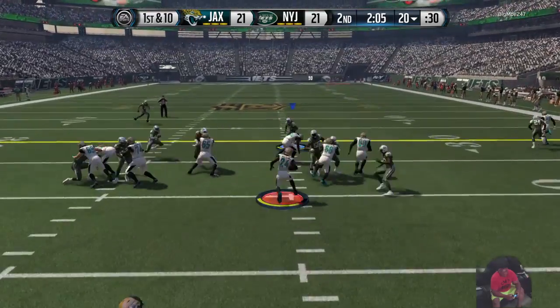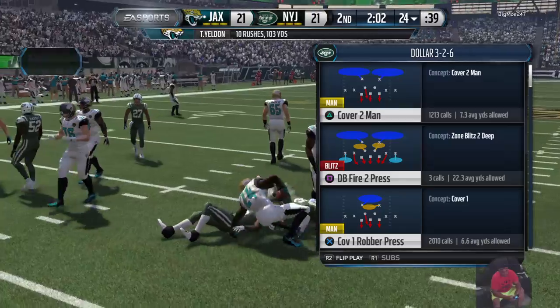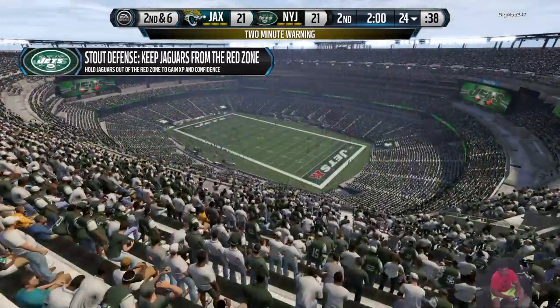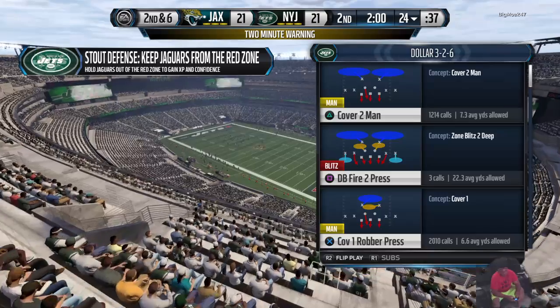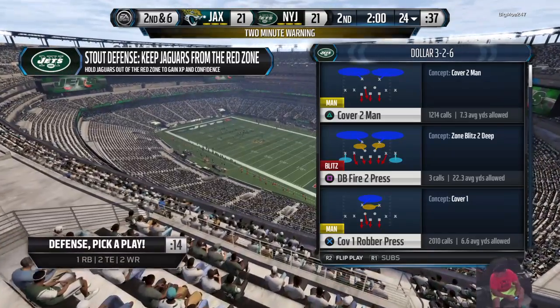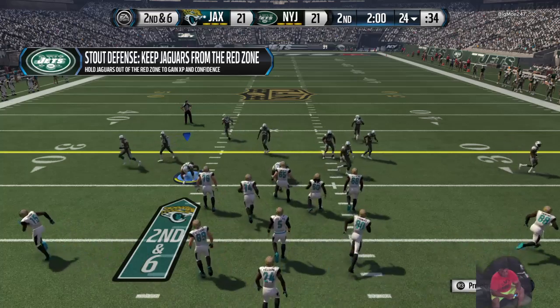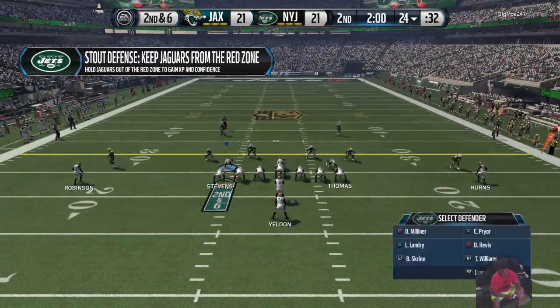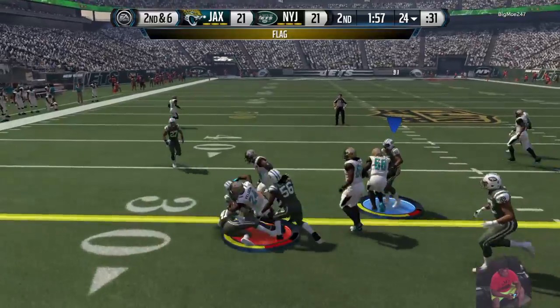First down at the 20. Myers there to tackle. He didn't get many yards that time on that run, but he's had a terrific day. When there's an opportunity to get some yards, he's been there to take advantage of it. The Jaguars will come out with the pistol. The Jaguars take it from the 23.